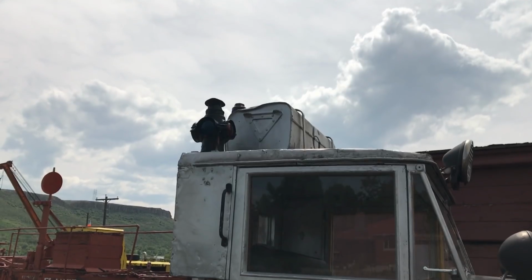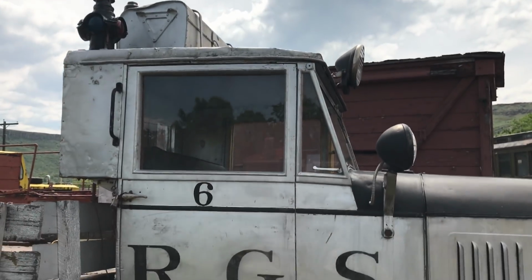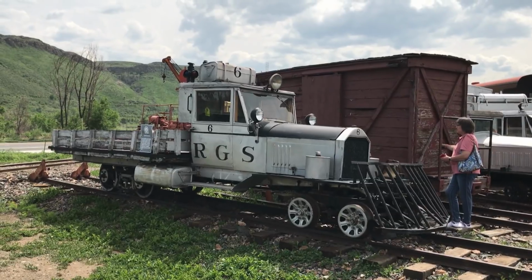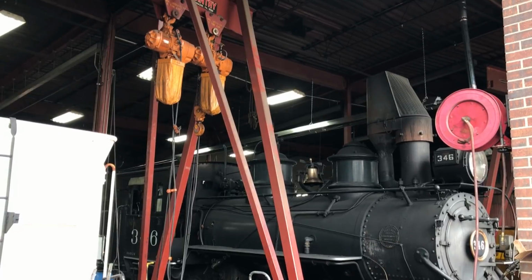Aren't they cool? Infamously, this is how Rio Grande Southern stayed in business through the Great Depression. They couldn't run steam engines anymore, but they could run these. Yes, just like the rat rod. Yeah, exactly. Cobbled together out of junk. Back here, scramble to finish it.